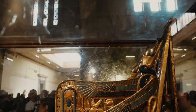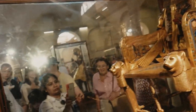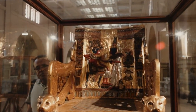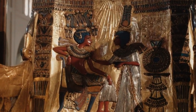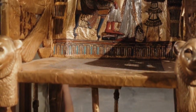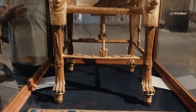This is perhaps one of the greatest treasures in the world. In fact, each of the 5,000 plus objects found in the tomb of Tutankhamun is wonderful and precious beyond imagination. The backrest of the throne has a mural of King Tutankhamun and his wife Ankhesenamun, who seems to be applying perfume to the king. This throne is approximately 3,300 years old and is in a splendid condition.